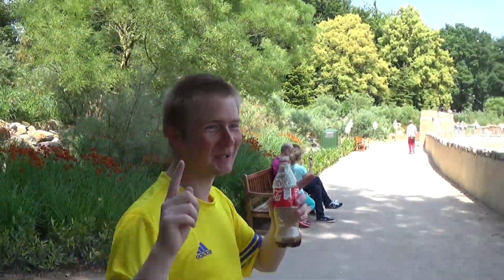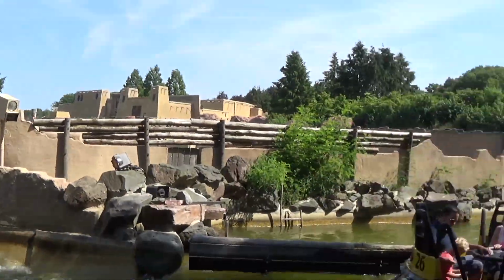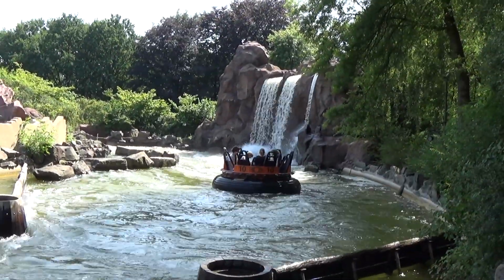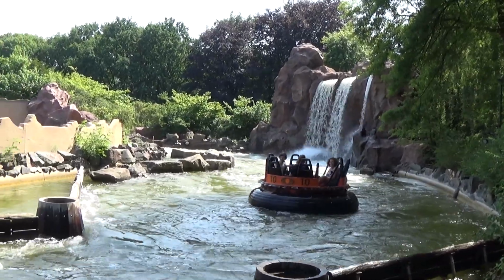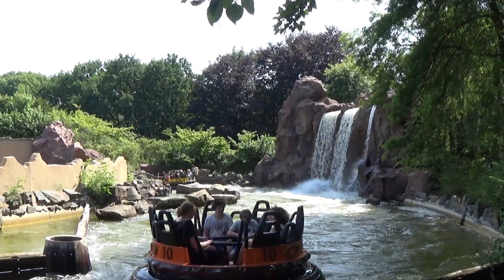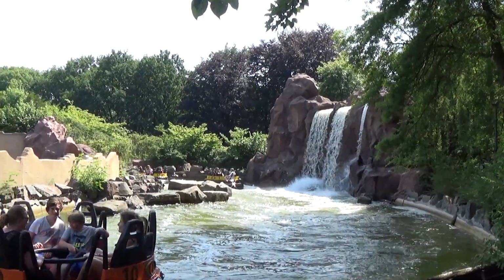Whee! You wouldn't think he's had no sleep, would you, and drove 180 miles, you know? Rapids look nice. Catchy soundtrack this has got. Yeah, it looks good. Plenty of boats on. Let's check this out.